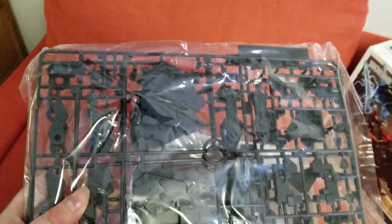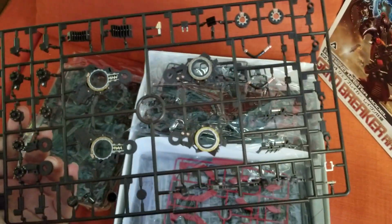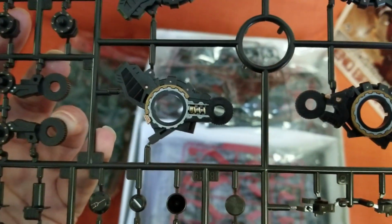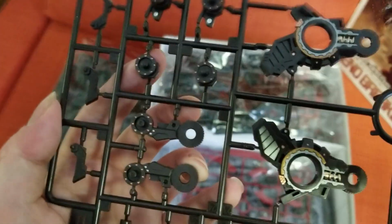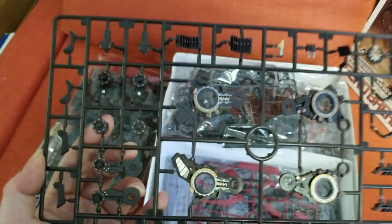Oh, look, more shield. Let's see, internal parts. I could actually start doing detail on this right now if I really wanted to. Because when I detail, and I'm going to show you from the Firefox, I leave everything pretty much on the sprues. Do all my detailing like this. If you can get really, really close in there to see everything, it's all done up. Focus, camera. There we go. Oh, it lost focus again. Whatever. It doesn't want to focus on that.